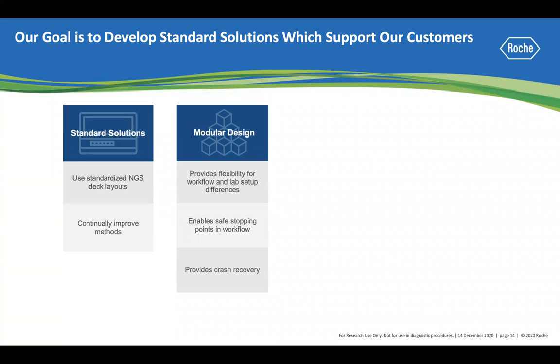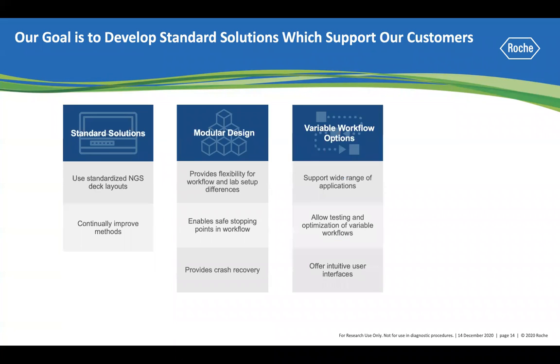Modularity can also provide crash recovery, enabling users to restart from any of the major points in the workflow as needed. And it also allows users to break up the workflow at the designated safe stopping points and restart when convenient to them. So the third core principle that we follow in developing methods is to include variable workflow options.